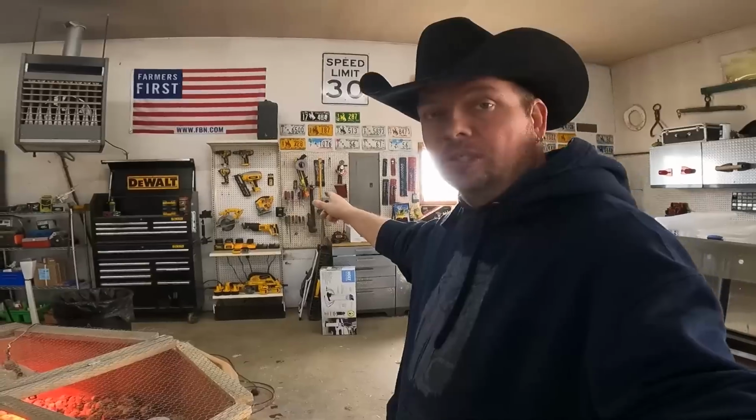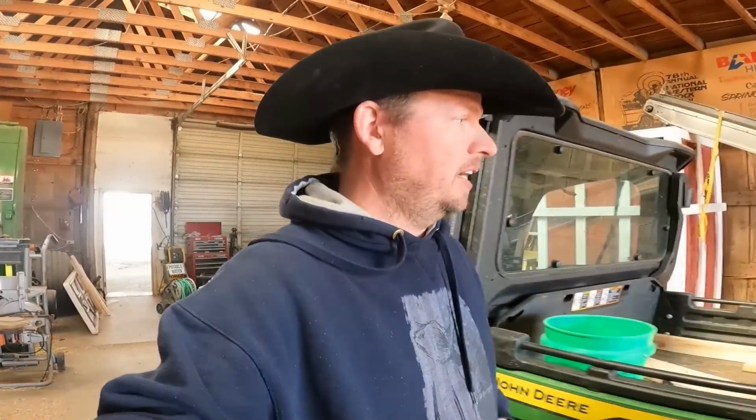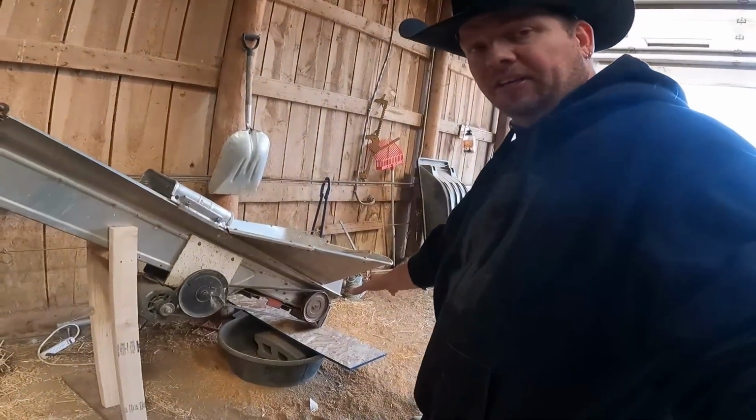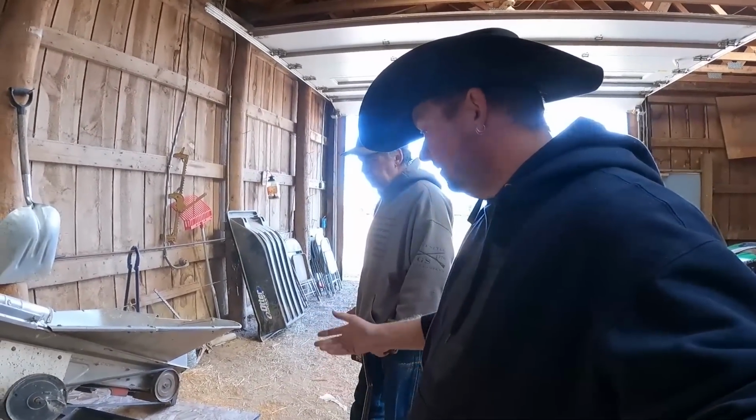If you notice on the DeWalt wall, though, there's some tools missing, and that's because if you have downtime on the ranch, you can usually find something to do. Today we caught our friend Matt working on a project that's apparently been bothering him since we loaded the grain bin up with grain, and he slept on it, and I think he came up with a solution for one problem that we had, and that is the bin that we had here down on the bottom. When we had to lift it up and get it out, it was kind of a pain in the butt. So Matt has built something.